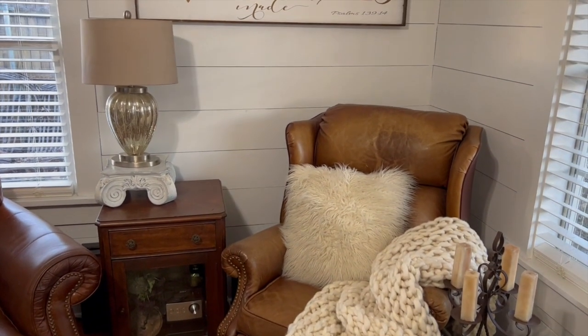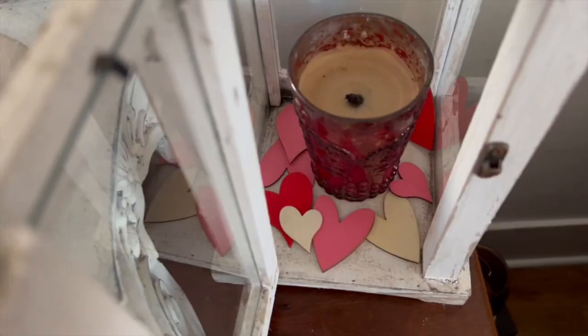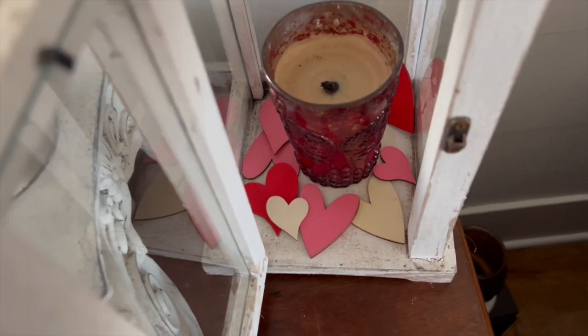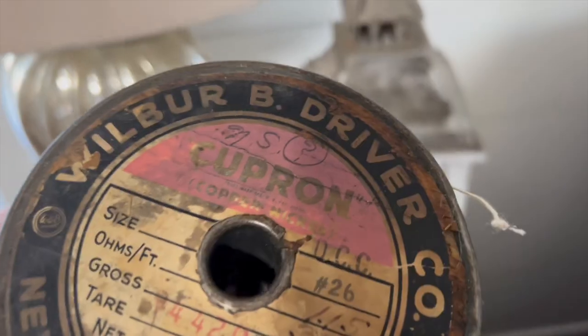Okay, now moving over here by this little table that's by my couch, I just added that lantern that I pulled from outside when I was doing my little tablescapes. I thought it was so cute. I don't know why I have it outside. So I'm just going to add a candle and then just some wood hearts. And those little wood hearts came from the Dollar Tree as well.